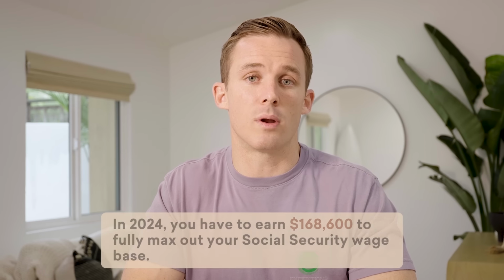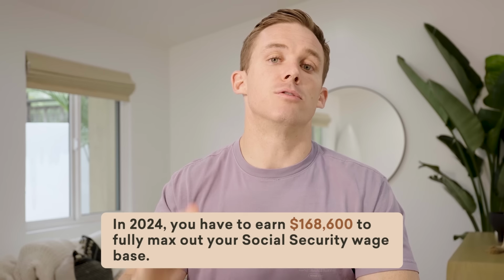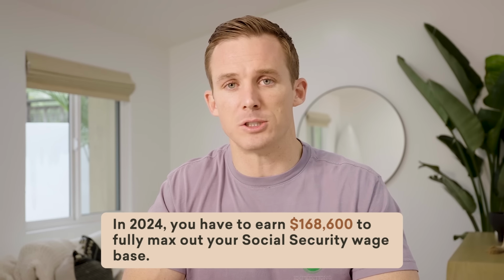But it does require a lot of years of work, and it does require fairly significant income to max that out. Just for context, in 2024, you have to earn $168,600 to fully max out your Social Security wage base. Every year, that number goes up. So in 2004, 20 years ago, for example, that number was $87,900. So it goes up with inflation, but what you have to do is earn an amount of income that's certainly higher than the average American makes each year.